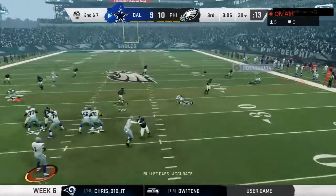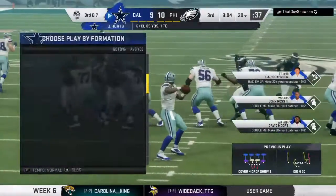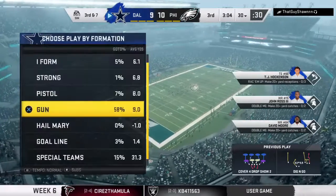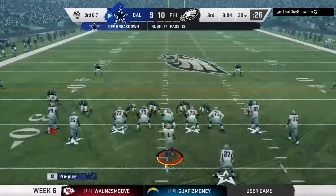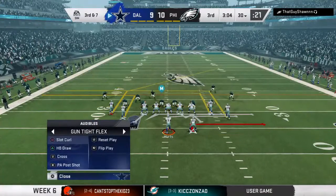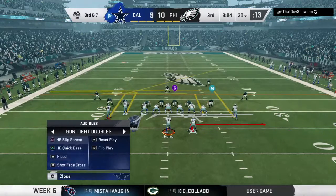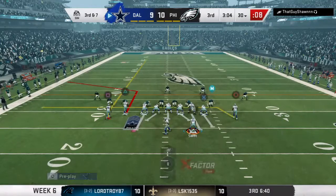Here's a 2nd and 7. And that'll be incomplete. We've seen these defenses make enough opportunistic plays to keep this one low scoring. Flying around, making plays on the ball, and we see yet another errant throw as a result. They head to the line facing a 3rd and 7 following the incompletion on 2nd down. Just like that. Check your hot read.